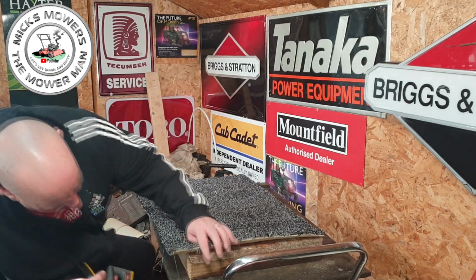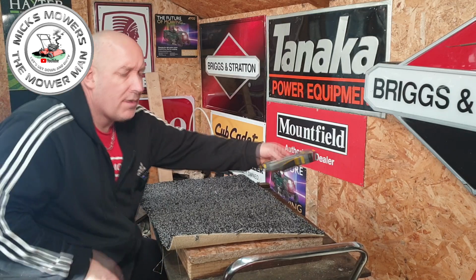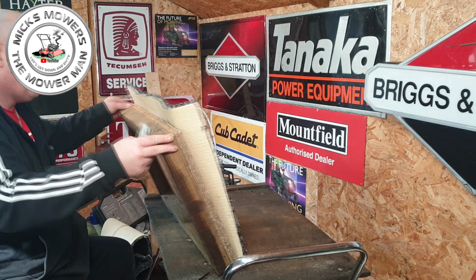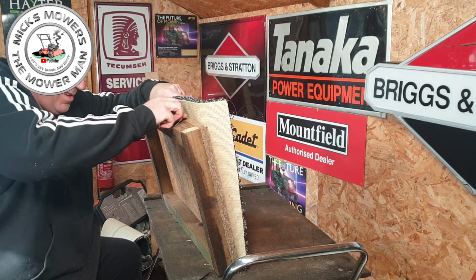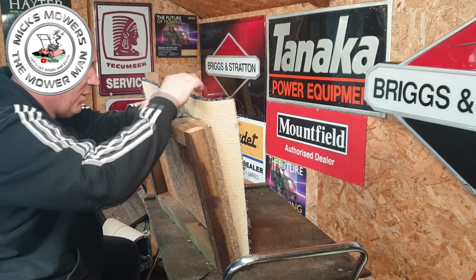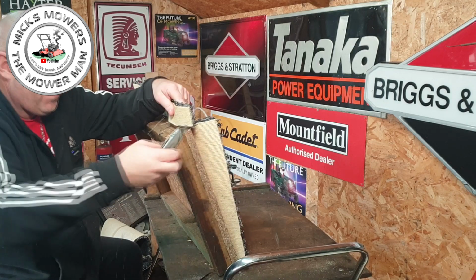Get around to this side. Of course, you've got a bit of overhang here. So what you might want to do is go and get your sharp knife, your craft knife, or whatever it is you're using. I've got a Stanley. Tip it up onto its side and just make a slit along that cutting edge. Always cutting away from yourself, of course, and not into your hand. So I'm going to cut that all the way down through there.